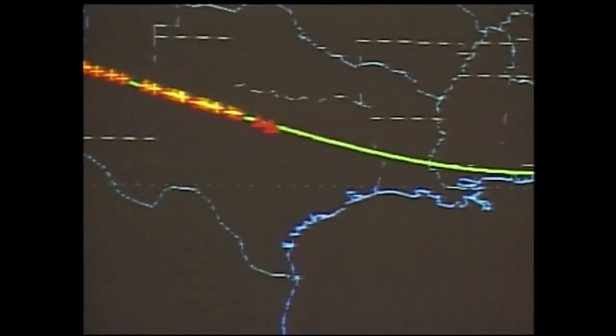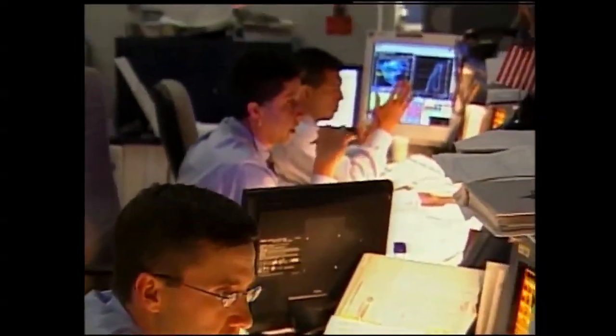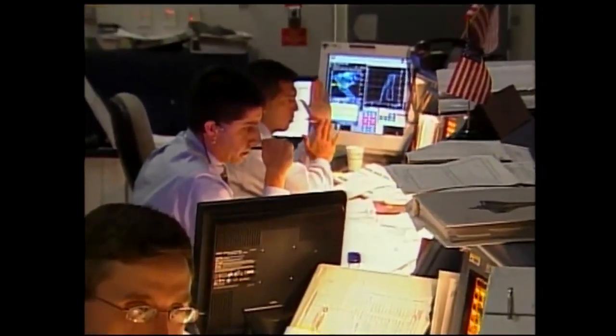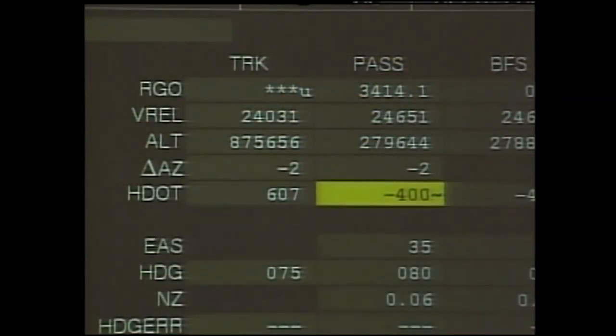Well, that display stopped updating. In other words, that display froze in a certain position. Well, sometimes you have loss of data, you have some problem with the system on the ground where you'll have those kind of outages temporarily. Well, this lasted a bit longer. Then the call went up to the crew, you know, a call went up and no response.